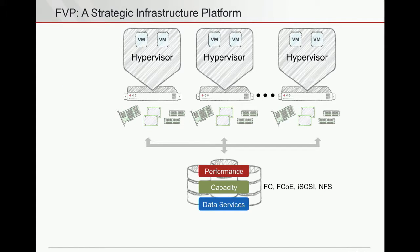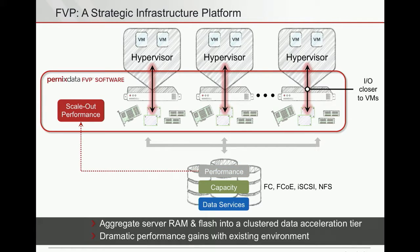At a high level, what we've done is we've built a strategic infrastructure platform that decouples performance from capacity. So essentially what we're doing is creating an acceleration tier where we bring application data closer up to the ESX host itself, closest to the VMs. And we also buffer writes that are going back to the array on the back end.